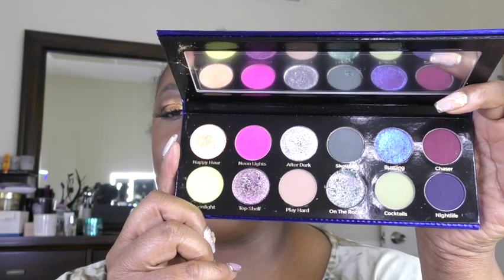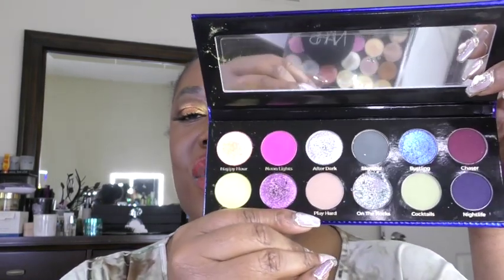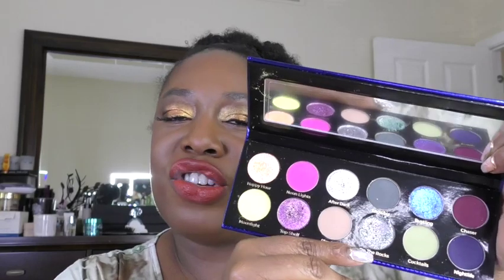Now what I did learn with this palette, and I talked about it in the video where I did swatches and everything, is that you definitely want to use a glitter glue like the NYX glitter primer with the shimmers. When I tried it without, it was okay, but I noticed that I got a lot of fallout. But once I used a glitter primer, it was perfect, got no fallout. So you definitely want to use that for pretty much all of their shimmers. Just go ahead and put the glitter glue on and then pack on the shade and you'll be good to go.